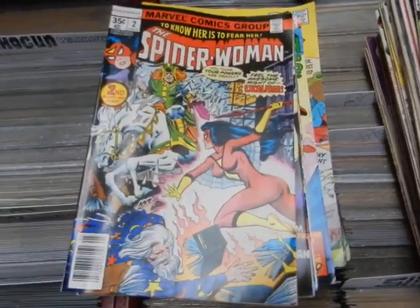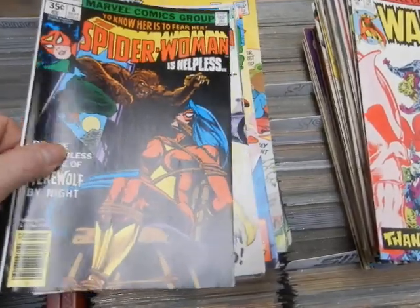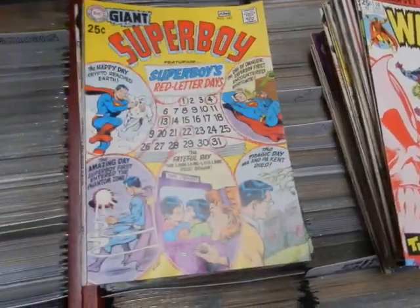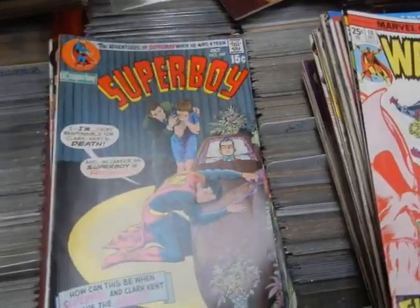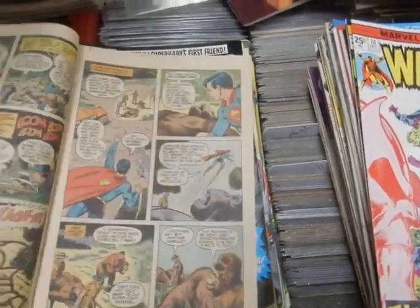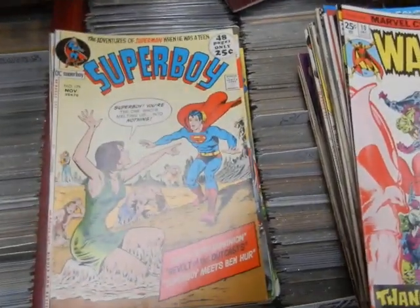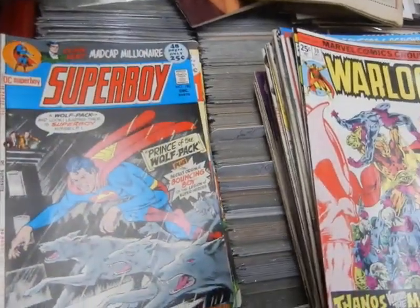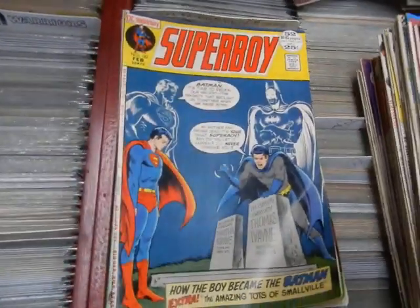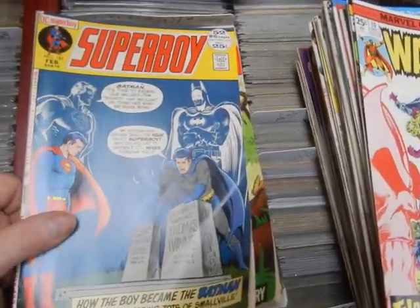These are not nearly as nice as the ones on the wall, but you've got 2, 3, 4, 6, 2 number 6s with Werewolf by Night, 25, 26, 28, that's a Frank Miller cover, 29. We've got Superboy 165, a giant copy, 169, 170, 172. He fights a giant ape in here. 178. 179. Great Bob Brown artwork in these comics. 180. 181. An early appearance trying to say that he met Bruce Wayne when he was Superboy and helped Bruce. It's a very interesting story. I'd forgotten all about this until I reread it.